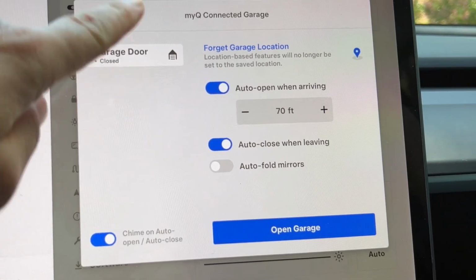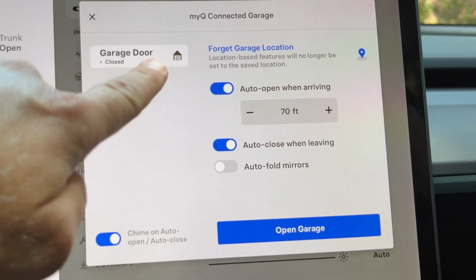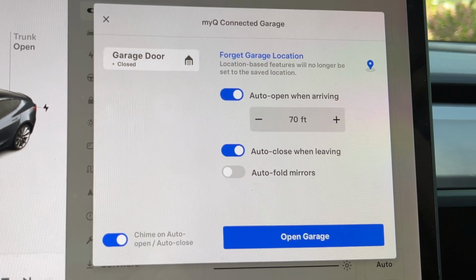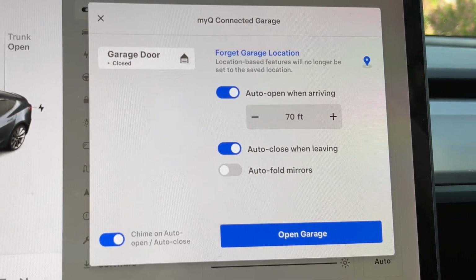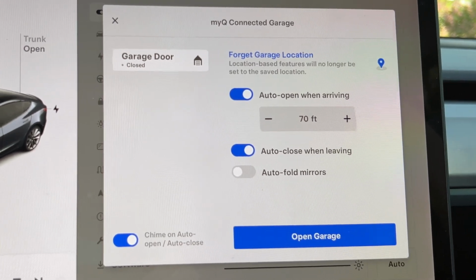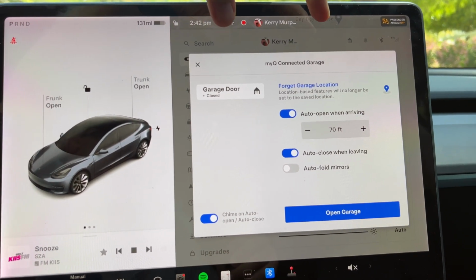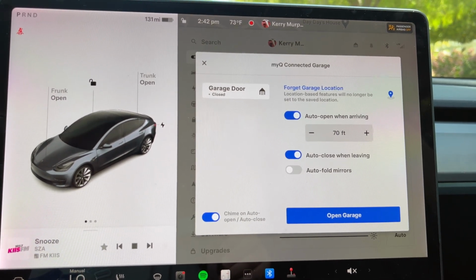So from the MyQ Connected Garage page, there's a bunch of settings here. I have it set to 70 feet, auto open when arriving. How cool is that, by the way? As soon as I'm arriving to my house, 70 feet away, the garage just starts opening, and it's pretty good. Have I needed to use this at all since setting this up? No, because there are buttons on the screen in this area that you can use to manually open and close the garage anyway.